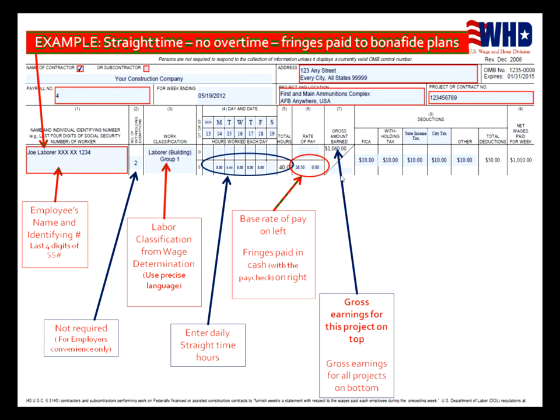And in column 7, we're going to place the gross earnings for this project on the top, and the gross earnings for all projects on the bottom. We have an example of how this works later in this same certified payroll. But because this laborer, Joe Laborer, only worked on this project, we will only enter his gross amount earned for this project.